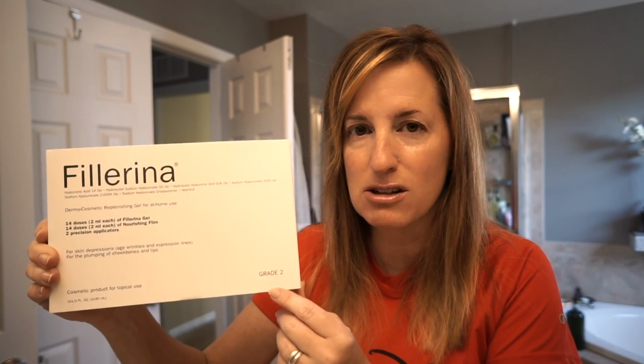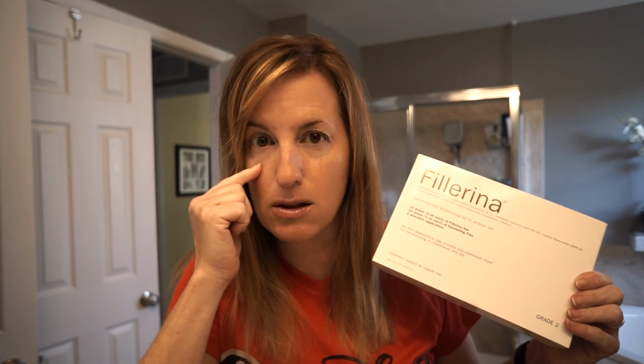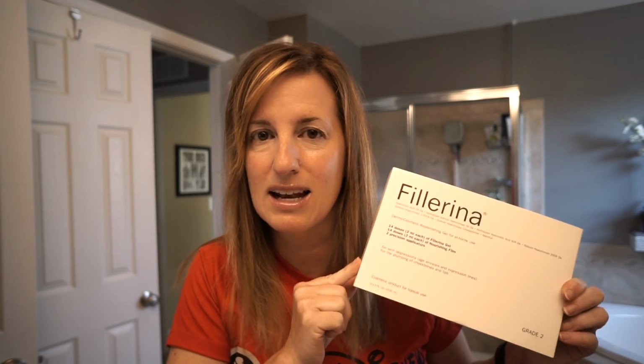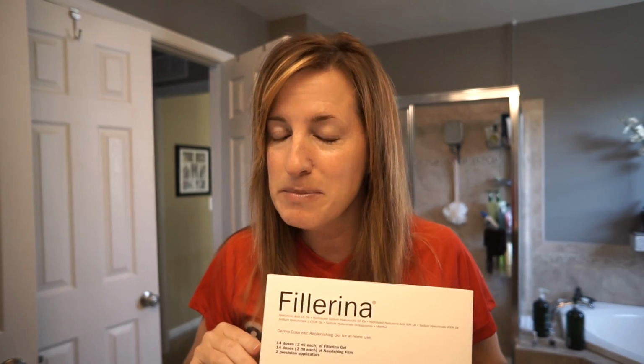Remember I mentioned that there are different grades. I got grade 2, so there's grade 1, which is very minor, grade 2, and this is going to dictate the size of the molecules of the hyaluronic acid that penetrate through your skin. I think if I were to do this again, I would probably use grade 3, and that just means that the molecules are a little bit bigger, and so the plumping would be a little bit more noticeable. But overall, for $165, I am not disappointed.